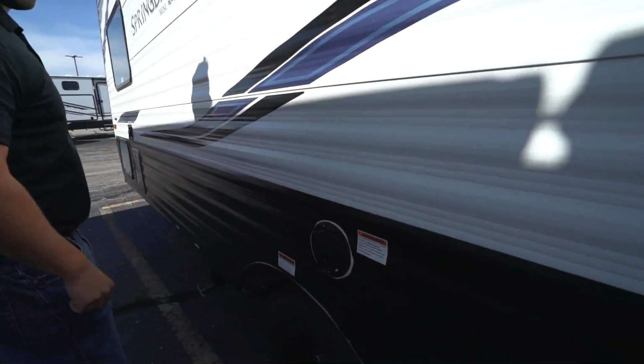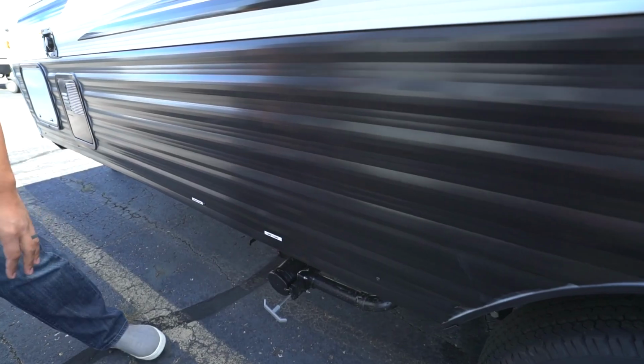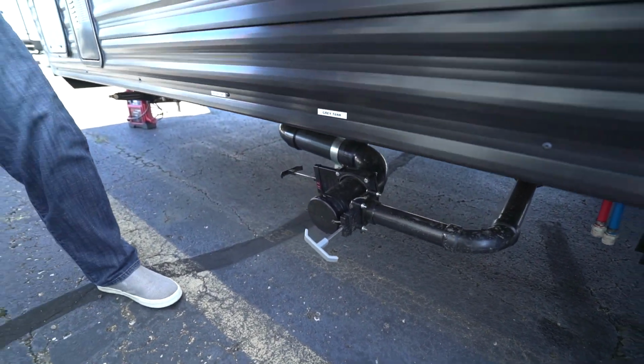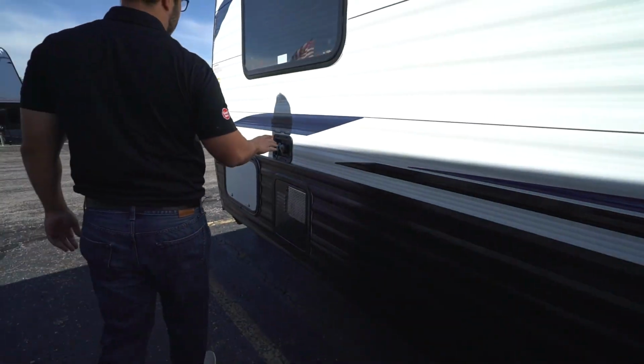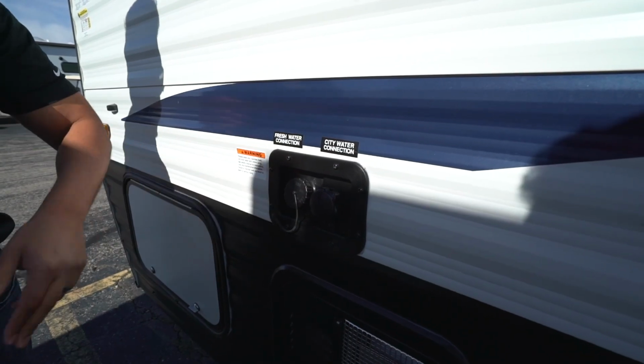30 amp power cord right there, just tucked inside the unit. Pull it out, plug it in. You're rocking and rolling with shore power. Your termination is located here. You will also see both your black and gray tank valves there. And lastly, folks, your water connections are right up front, both your city water inlets and the fresh tank fill.